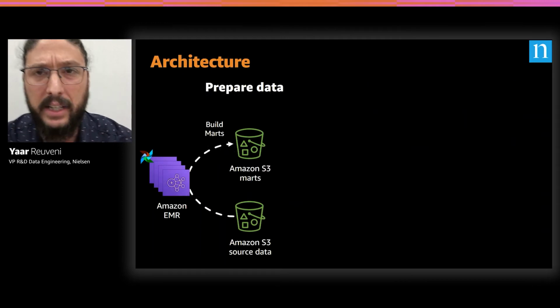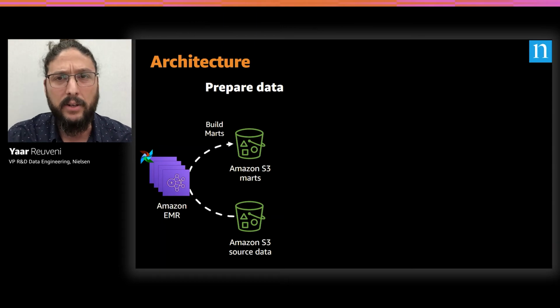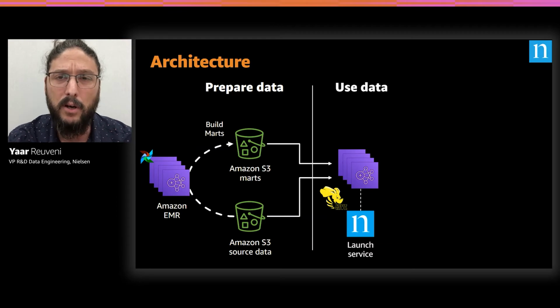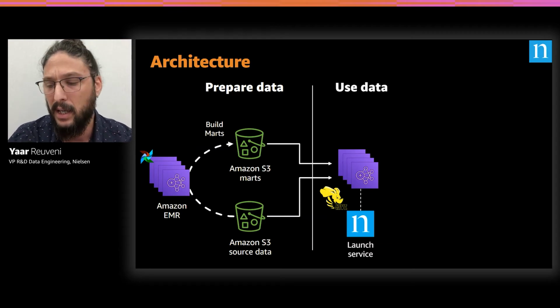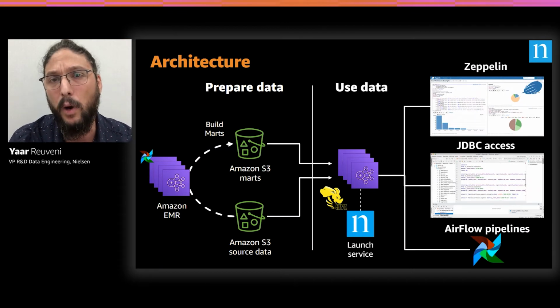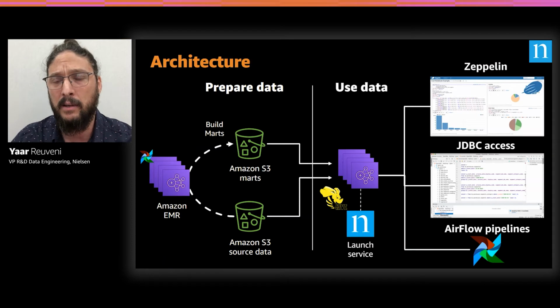Let's take a look at our architecture again. We still have our raw data sitting on S3, and we're still building our marts on S3. Now we have a centralized Hive metastore, and we've built a launch service to launch and manage those transient EMRs. And our users are interacting with the data either using the Zeppelin UI or through JDBC. We also now support automating flows on JDBC based on Airflow.